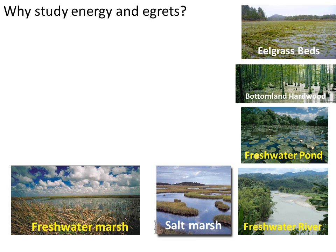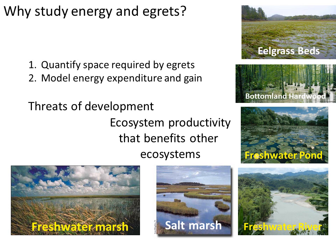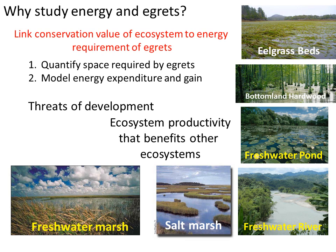So why study egrets and energy? We've documented birds foraging in all these different habitats. The productivity here is important for the birds as well as other ecosystems. Many of these ecosystems are under threats of development. And what we've done so far is quantify the amount of space that's required in some of these ecosystems. And we believe this has conservation value because it links the energy that the birds are using and quantitatively makes an argument as to how much of these areas need to be protected, or gives a quantitative basis for that protection.